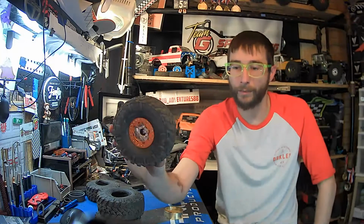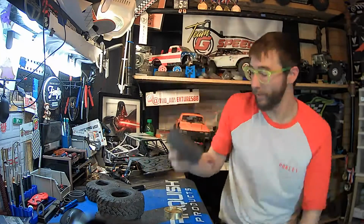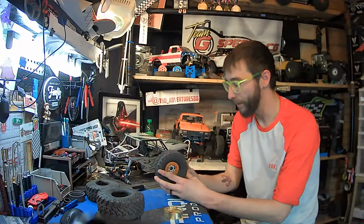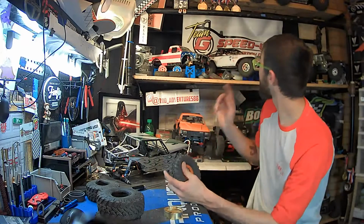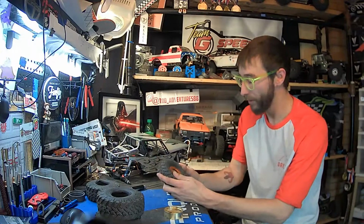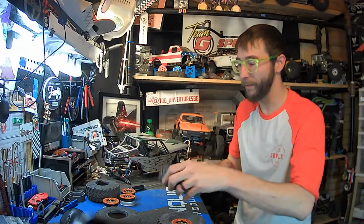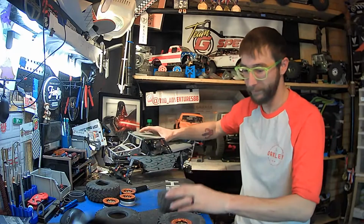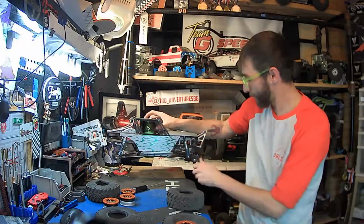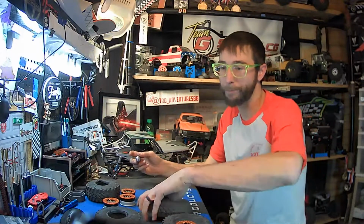Yeah, there we go. Oh, that'll look nice on there, I think. Little 1.9 and the Nitto Trail Grapplers, just because they're a little bit of a taller 1.9. So see how that works. And like I said, I do like the kind of scale look on the tires for the big wraiths. Hopefully that'll work out very good. Get these mounted up. That's gonna look pretty good. I'm gonna fix that axle still, but we'll get that going, and get batteries charged for tomorrow.